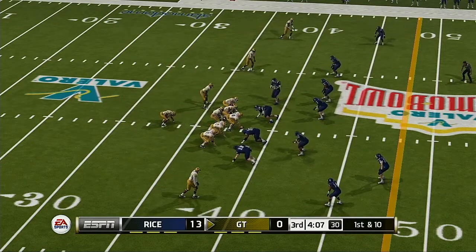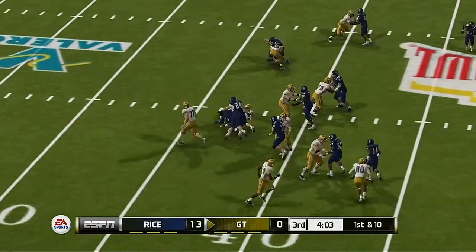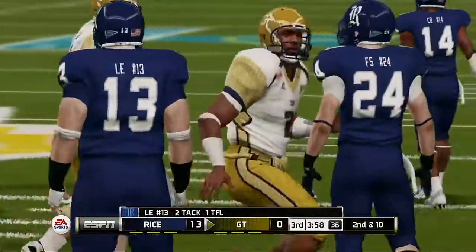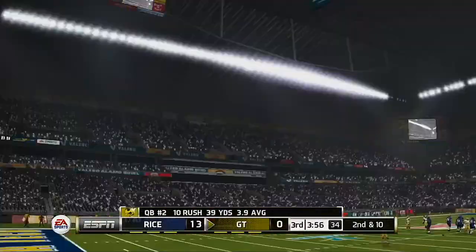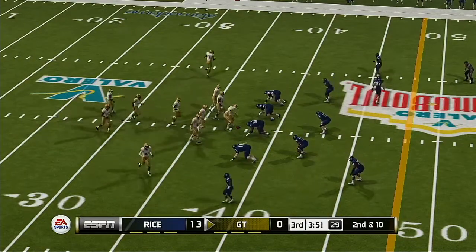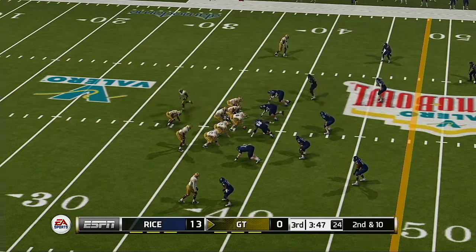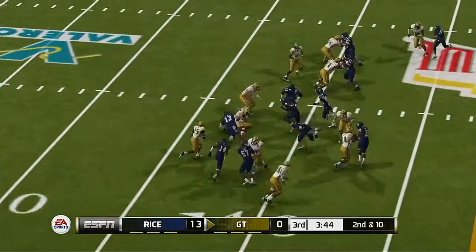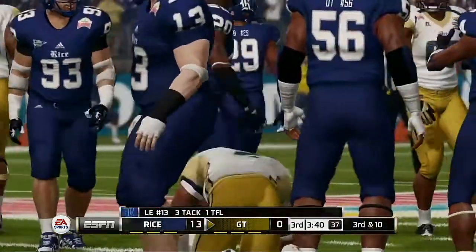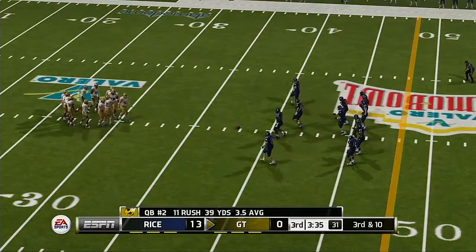It's first and 10. Ball on the 38. And he's level at the 37. That is a loss of 1 yard on the way. That makes it second and 10. Gets out to about the 38-yard line. That brings us third and 10. And here's another third down.